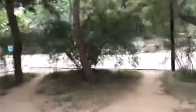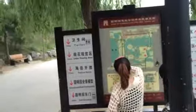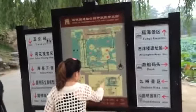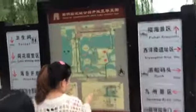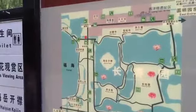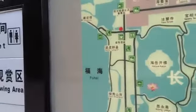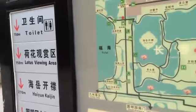I bet there's a bathroom up here. Toilet this way. East entrance. Lotus viewing area. Dock. South entrance. We are here. The toilets are back that way, huh? I could do this and go over. That's the lotus viewing area.